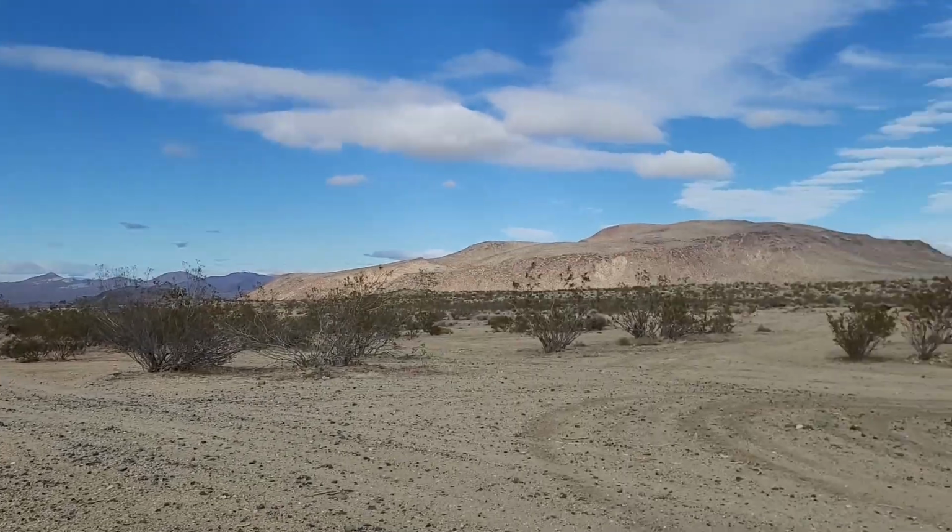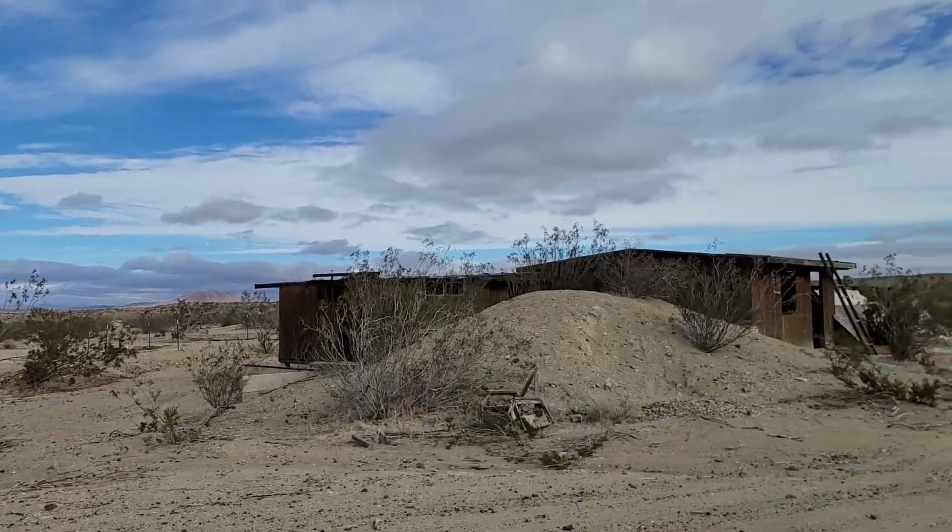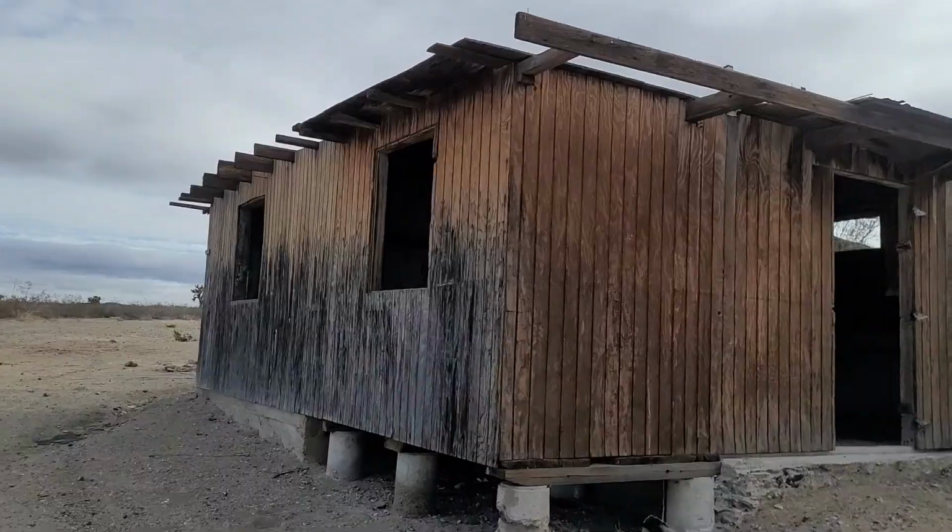So this is like the worst possible time for me to do what I'm doing, which is to drive around this, for me, unexplored patch of desert north of Barstow and check out a bunch of weird stuff I've had pinned on my map for a long time. The first of which is this old abandoned cabin. Looks like it was actually a house.